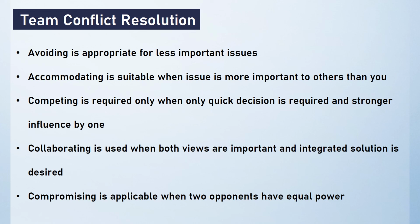And compromising is applicable when two opponents have equal power. They both have equal power and they both want the same stand. So to optimize, to bring it to a certain level, we can bring it to an intermediate solution. So make it a compromise. Ideally, if you deal with any conflict resolution, collaborating will be the best one, but it cannot be attained in all conflict resolutions. So based on the situation, like I said earlier, it can be either one. Competing, collaborating, anything can be used based on the situations and desired outputs.